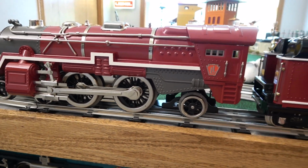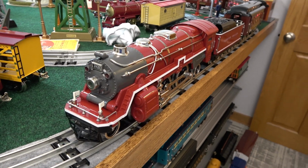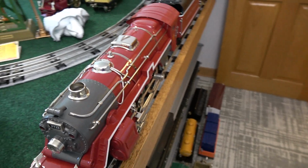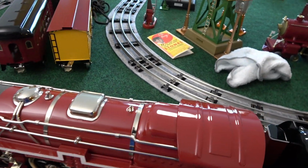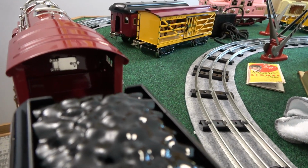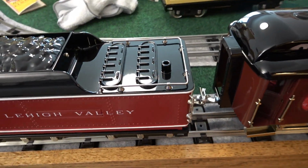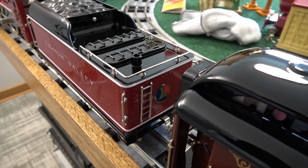Black spokes on this one. It's kind of almost like a 400E, only it's shrunken down a little bit. It's a little bit smaller. Got lighted markers and number boards and headlight on the front here. Flags, of course. Most of them all have flags. This has smoke. I think this one is PS3, so full DCS control. This one has nickel trim, unlike the other ones, which are brass. Nickel firebox door. And then you got this great striped tender here with Lehigh Valley on it. It's even got some great hatch detail on the top here. And it's got a Lionel logo on the back.